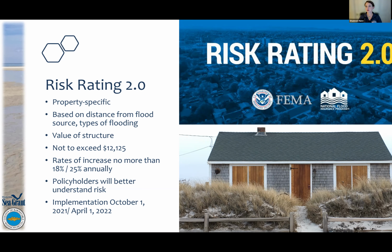And for anyone who's renewing a policy, they will switch into this new type of rating after they renew after April 1st next year. So April 1st, 2022, if you already have a flood insurance policy and you renew after that, then you will be switched into this Risk Rating 2.0. So what to know about Risk Rating 2.0? It is property specific. It used to be based on classes and flood zones.